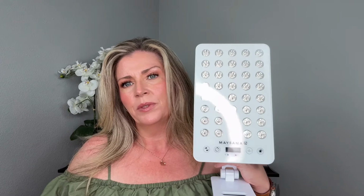Sorry about that, guys. I had an interruption, but here is my pulsed 40 LED light panel. As you guys know, I love this panel. It's my favorite LED light device.